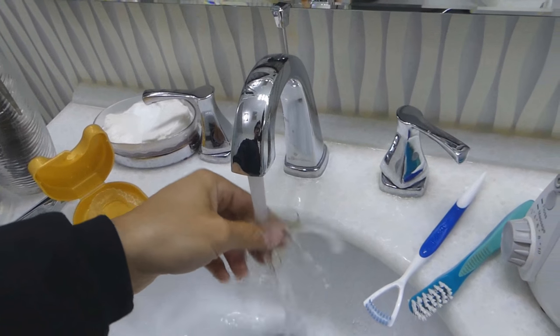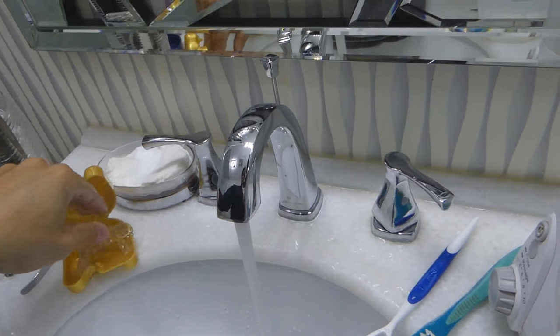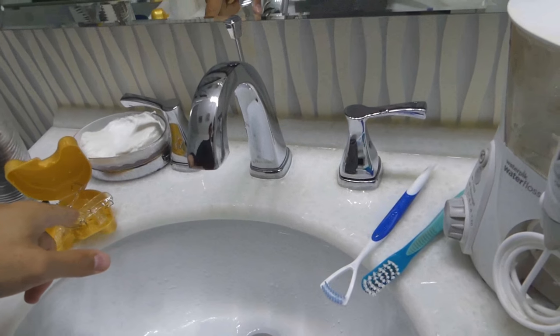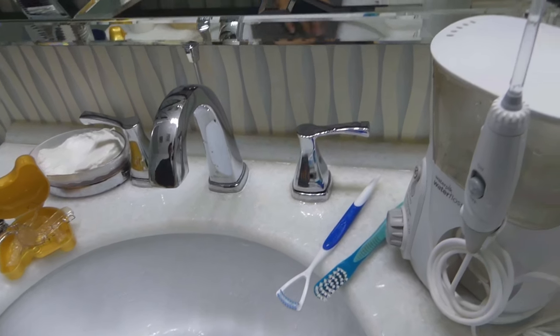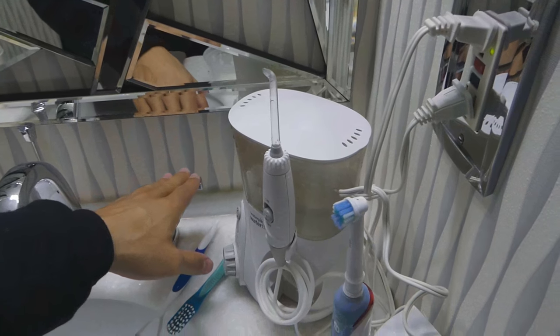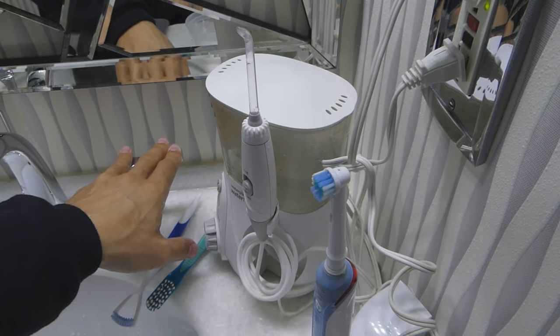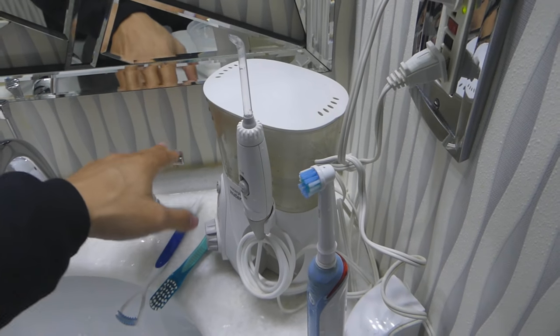I just give them a quick rinse off. If I had two hands, I would scrub them with the brush. Usually I do brush my teeth in the morning when I wake up, but I'm gonna do something unusual. I'm gonna eat early today, so we'll brush them after.